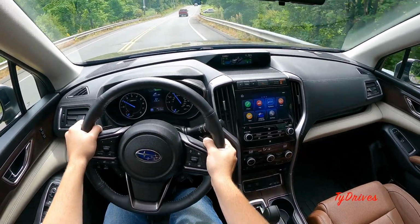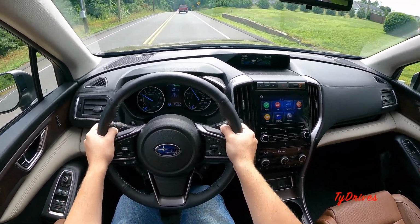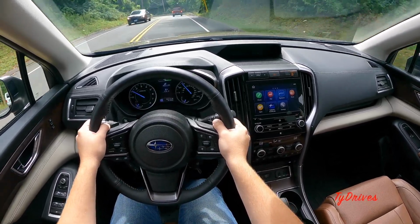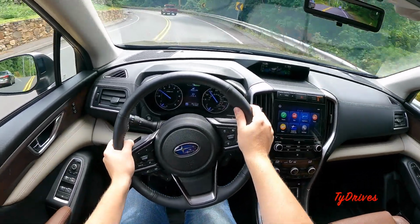And it's a pretty quiet ride when you're not going over so many bumps. I have to say that. And the tires do a good job of soaking up any of the road noise that isn't going over the bumps.